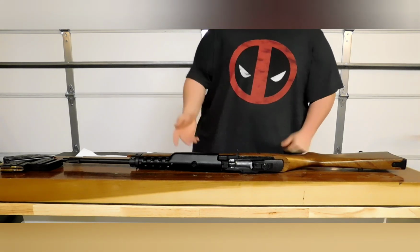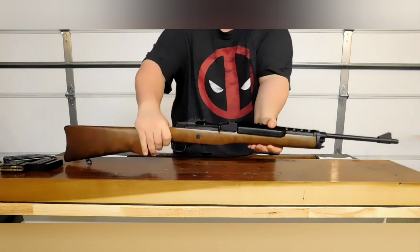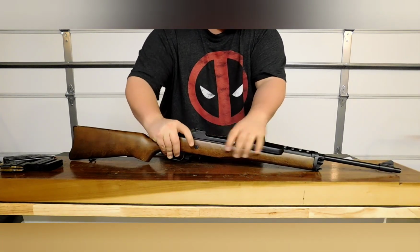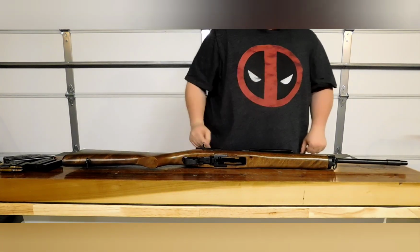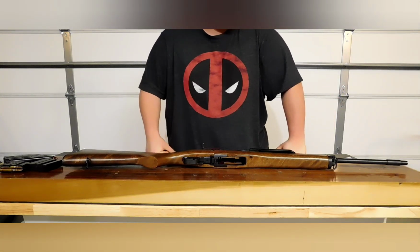Bill Ruger first released the Mini 14 to the public in 1973. It's a shrunken down and cheaper version of the M14 rifle, chambered in .223 Remington and 5.56 NATO. It fires a 55 grain projectile at around 3,000 feet per second, depending on the loading or manufacturer you purchase from.